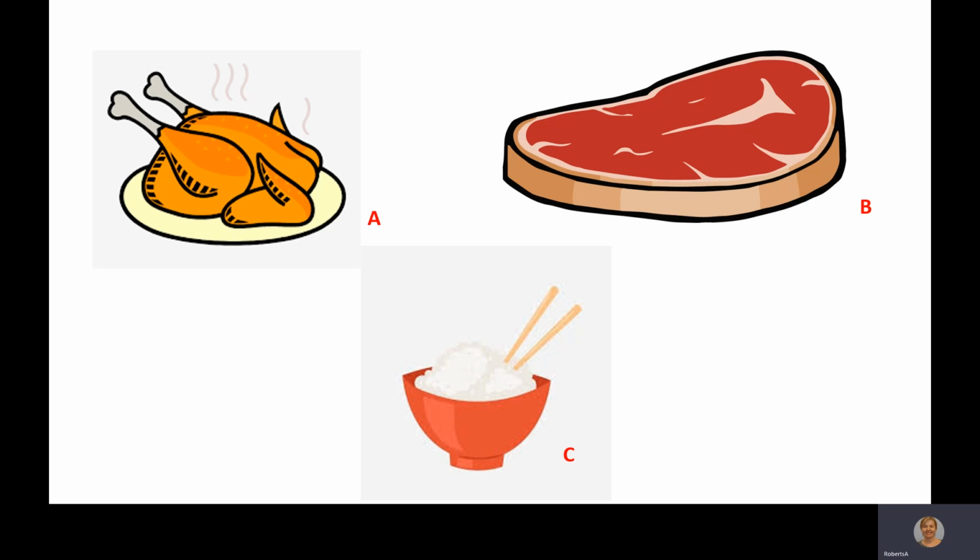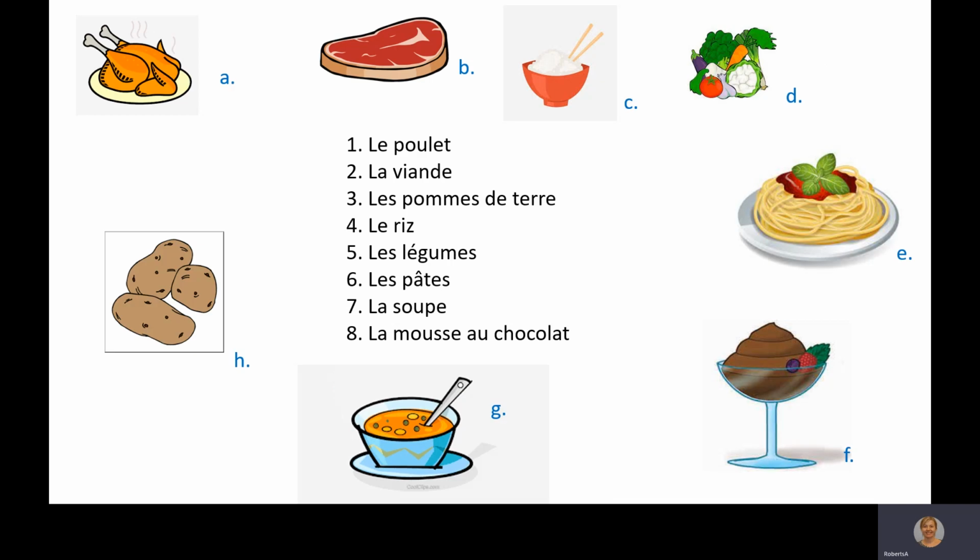Brilliant. Okay, hope you remembered them all. But if not, don't worry. We're going to write them down now. So on your piece of paper, I want you to write the foods down that are in the middle of this slide. And then I want you to match them up with one of the letters on the outside so that I know that you know what they mean. And I'd also like you to add a little drawing to show what they mean. Okay, so next to le poulet, for example, you'll put the letter A and you'll put a little drawing of a chicken. Okay, have 5 minutes to do that. Pause the recording, please.